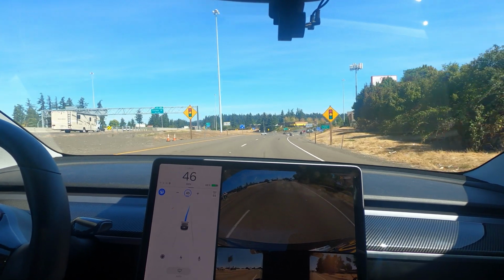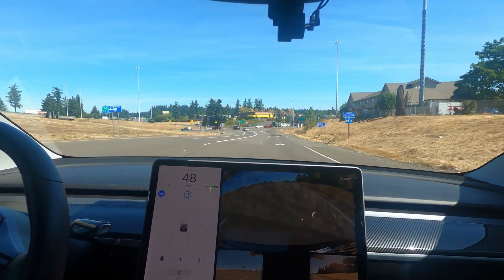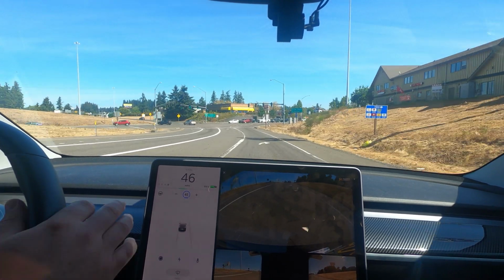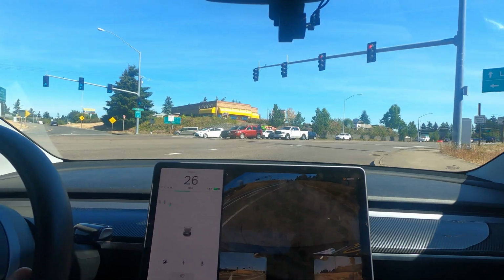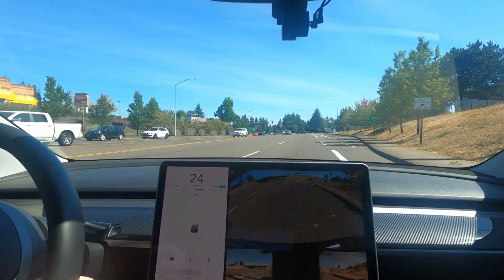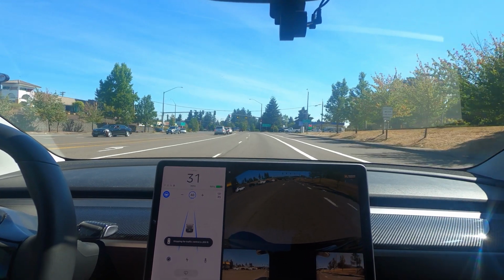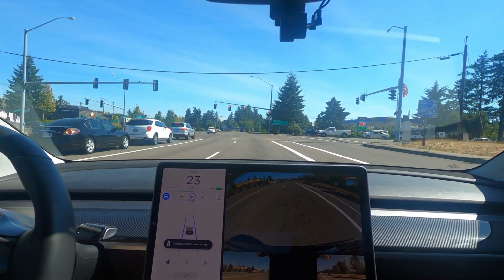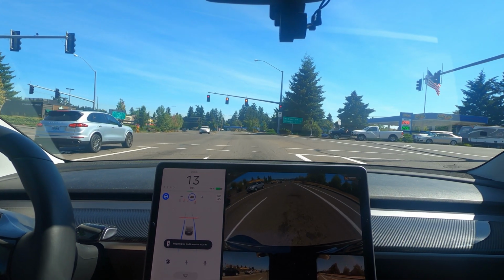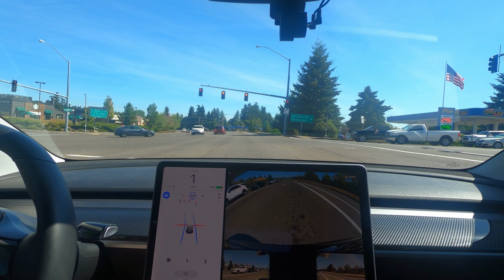Little bit here, and I'm going to have to take over just because at least till we get past this light here, it's going to make me turn here. Okay, and first slowing at this yellow light and coming to a stop appropriately. Looks like it stopped short of the crosswalk, which is good.